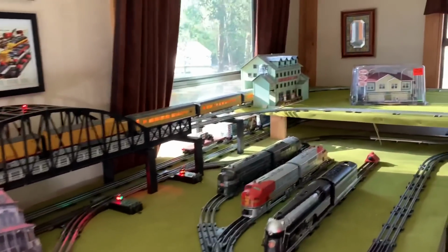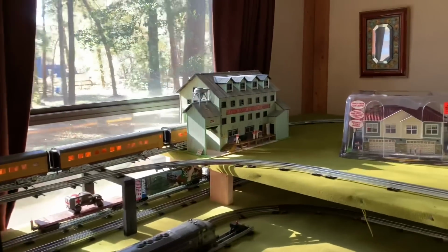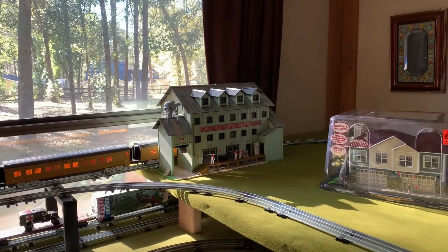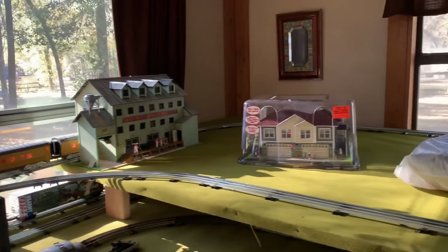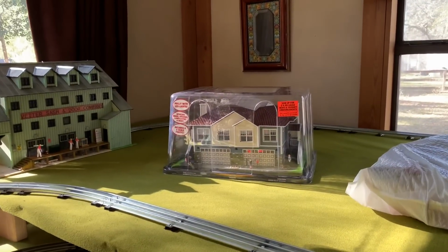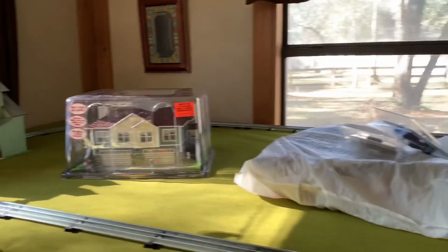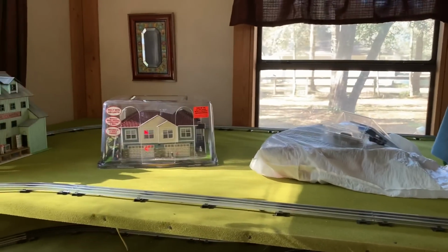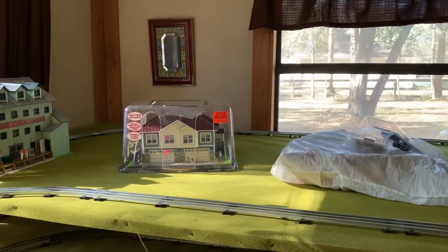We've got the Vetter Sash and Door Company up here. That's where that one's going to go. I still got to get it powered up. The little house or duplex was from my folks. I think that's going to go on this corner over here. But like I say, I still got to get it opened up and powered up and whatnot. I got to get a few more things before that one goes up.